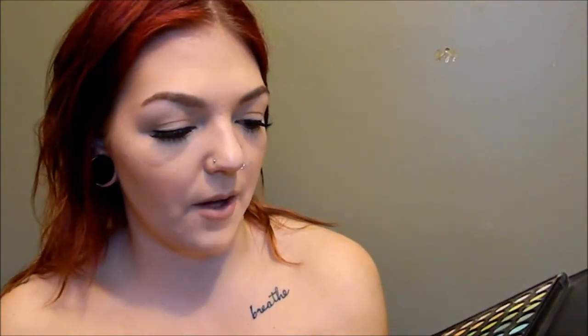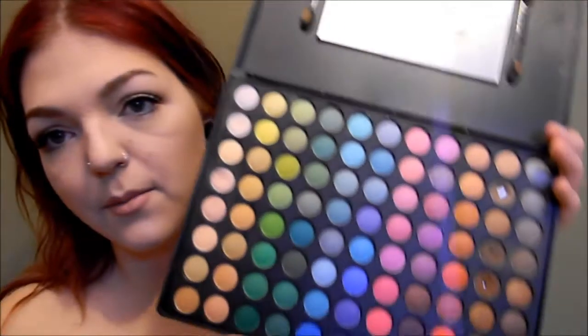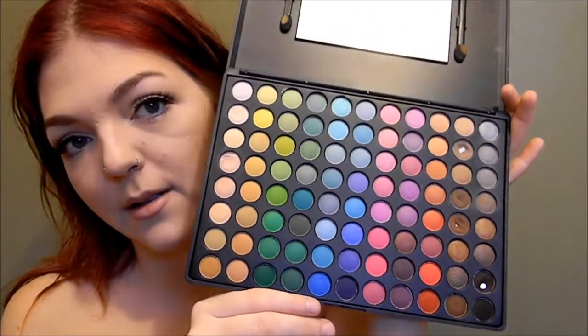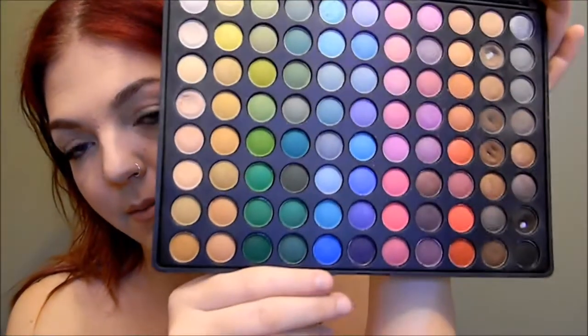Most of the colors are fairly pigmented. Not all of them are super pigmented. It just depends what colors you pick. But it's got some nice greens and blues, pinks. I don't really wear pink, but it's nice to have. And yeah, so, you know, it's just a basic palette.